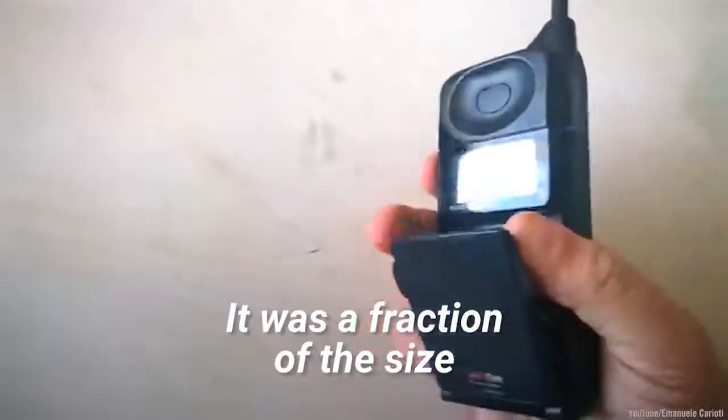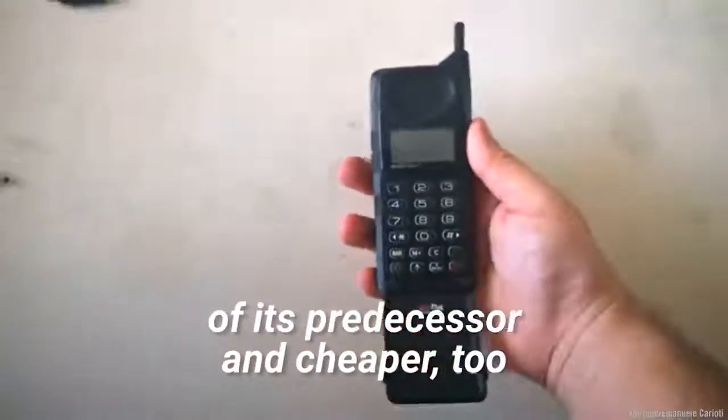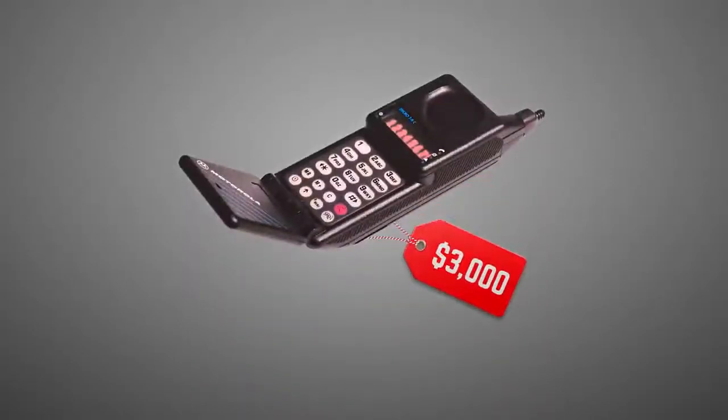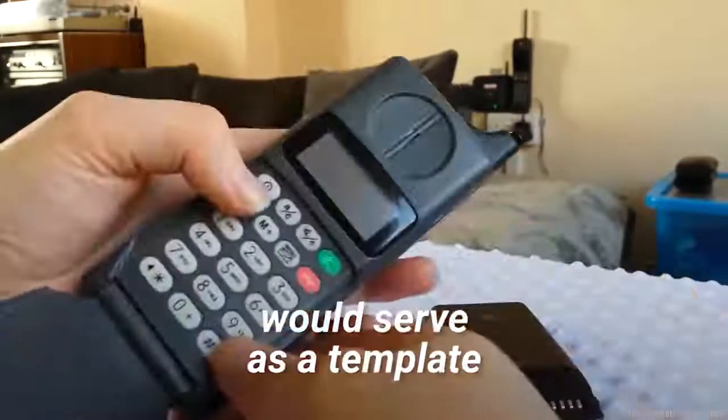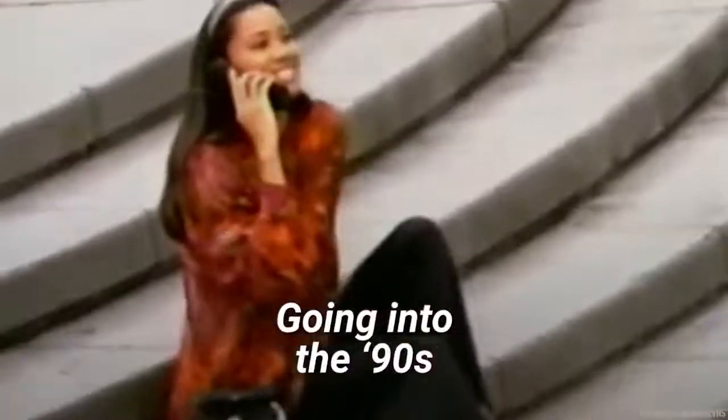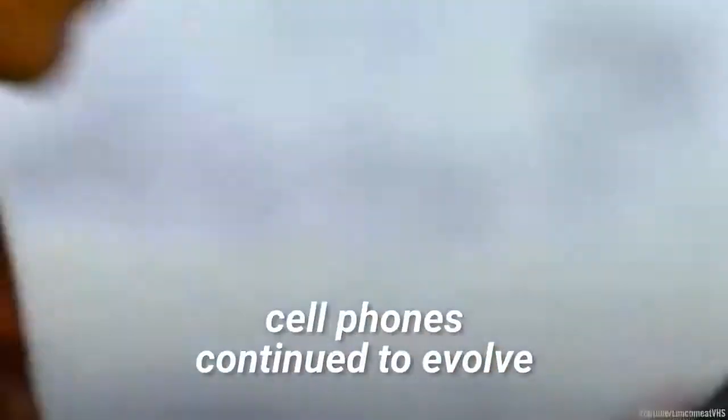It was a fraction of the size of its predecessor and cheaper too, though not by much. It retailed at $3,000. Still, its compact design would serve as a template for other manufacturers to follow. Going into the 90s, cell phones continued to evolve.